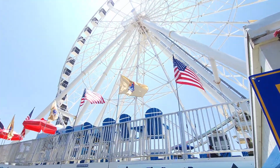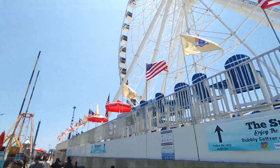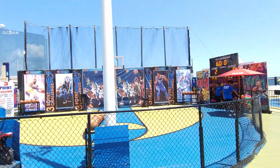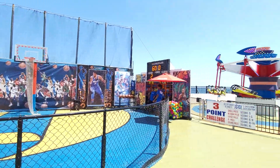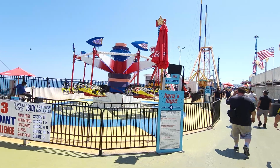So pretty much, the marquee thing is the giant wheel. But there's a few more things here. And we are near Philly, so you got MB right there, which is nice. But right here you got Heroes Flight, which is a Linus launcher type ride.